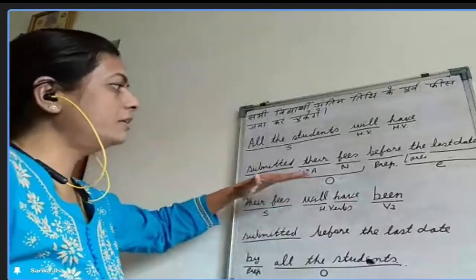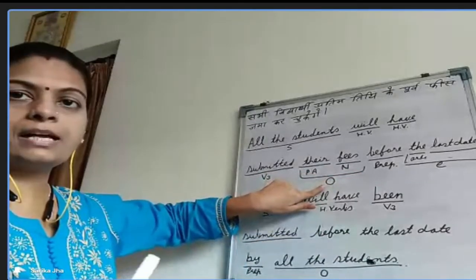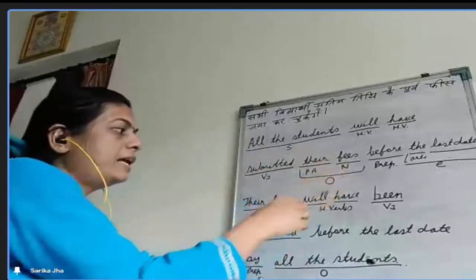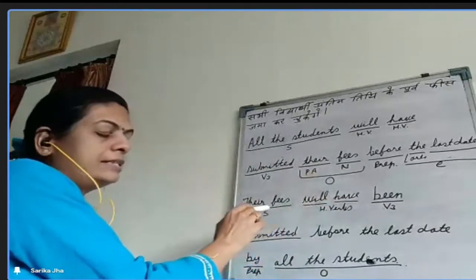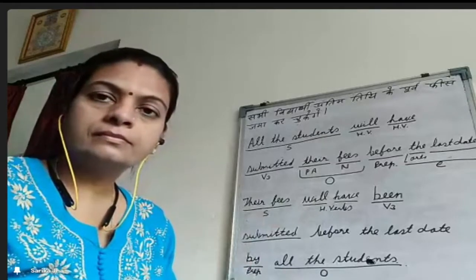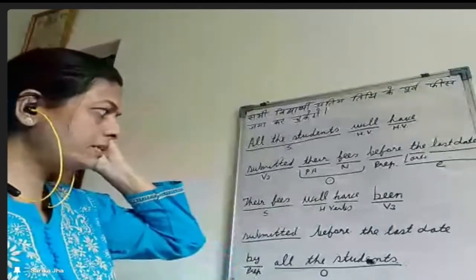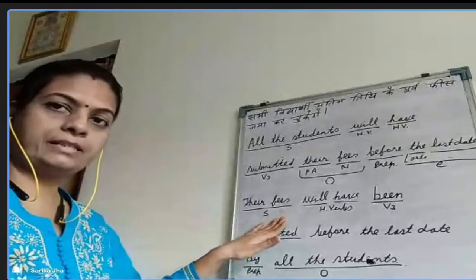When we convert an active voice sentence to a passive voice sentence, fees is our object here, but in the upper sentence we are talking about their fees. So that's why I have written the whole object as it is. But earlier, madam, you were explaining that to introduce anything is called an introductory subject, and fees is also an introductory subject over there. No, according to me, fees is not an introductory subject here. Fees is a subject here.